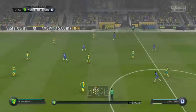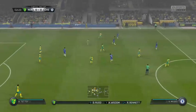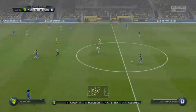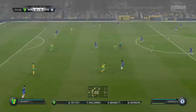Here is the Norwich City team for you today. Andre Wisdom replaces Stephen Whittaker, who's looked vulnerable recently. Yusuf Malumbu starts, making his debut. Gary Hooper is the main striker today.